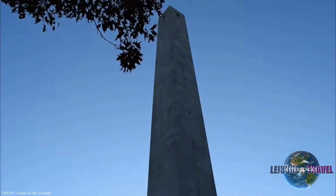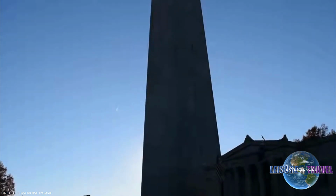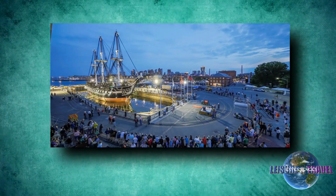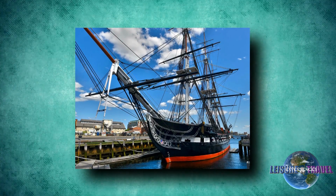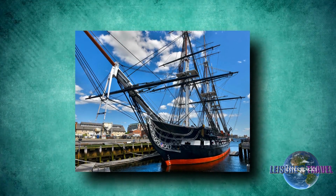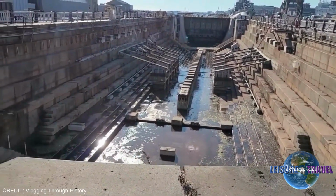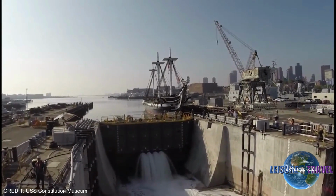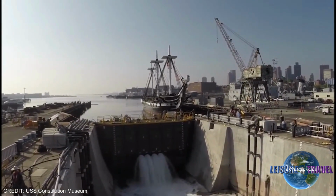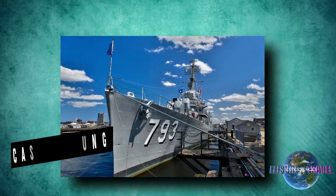Nicknamed Old Ironsides, USS Constitution is the oldest commissioned ship in the United States Navy and is still commanded and crewed by Navy personnel. The ship is open to visitors who can go below deck and hear about the ship's construction and action at sea. Across the pier, the USS Constitution Museum provides historical context through interactive exhibits that illustrate life aboard a naval vessel 2 centuries ago. Another ship you can tour here is the Young, a World War II destroyer.